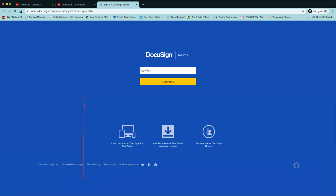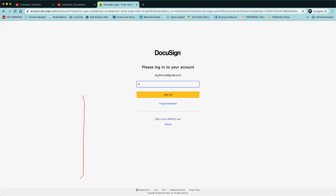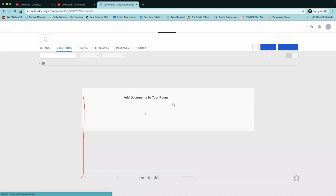So whatever email you created your account with, we're going to put that in there. And then it's going to ask you for your password. And you're going to put that in there. If for whatever reason you haven't done this yet, either reach out to Scott Leroy and he'll do it for you, or reach out to your MCA and we'll get you set up on that.